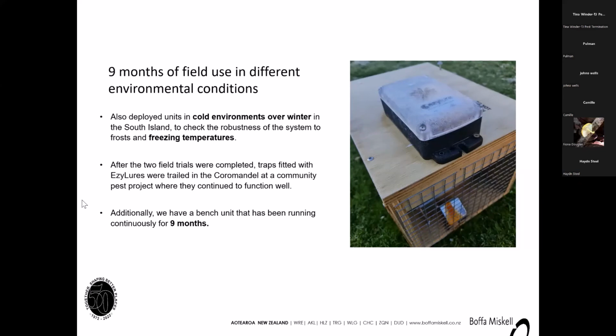So we got feral cats, rats, possums, hedgehogs. Overall, it was really good, and it's an extremely cost-effective tool. You don't have to rebait as well, which is really handy. Of course, this works better with a resettable trap, which we are working to develop, and I'm sure in the future there's going to be more resettable traps. So this tool is perfect to go along with a resettable trap, as well as just using it now to avoid having to rebait, and that constant fresh lure is really handy to have as well.